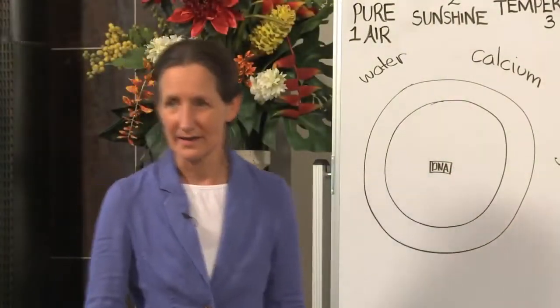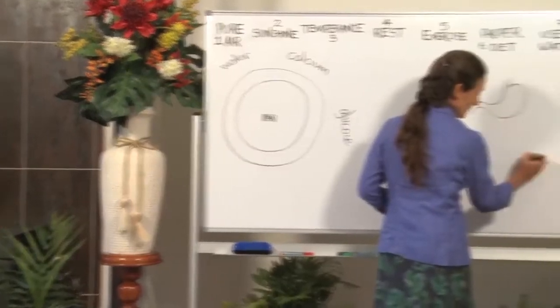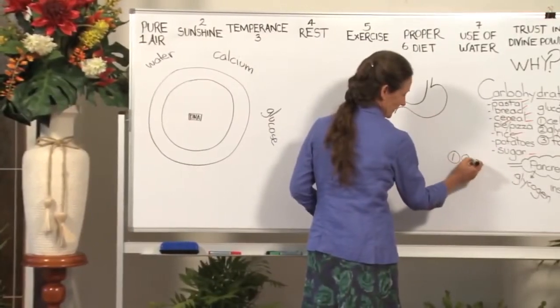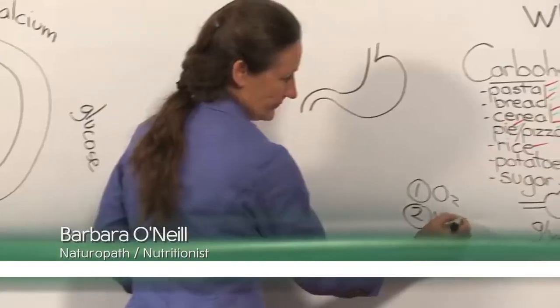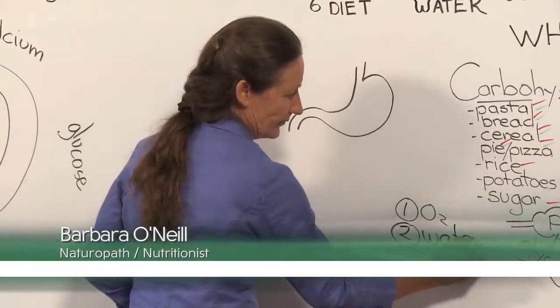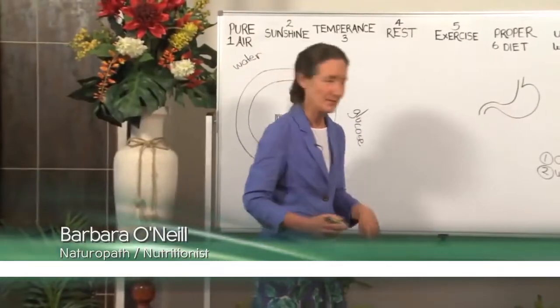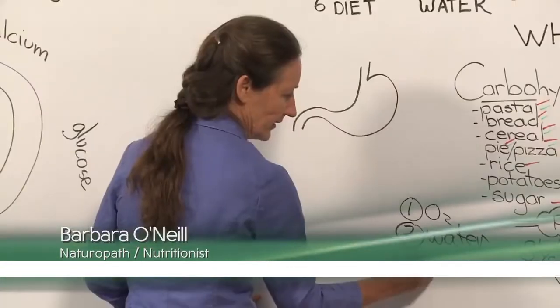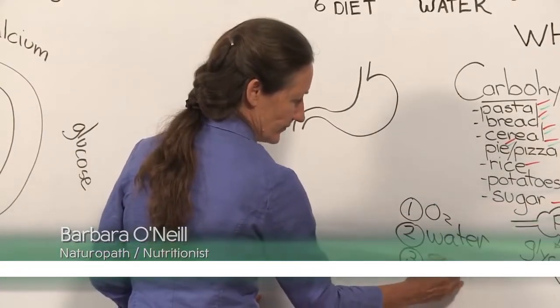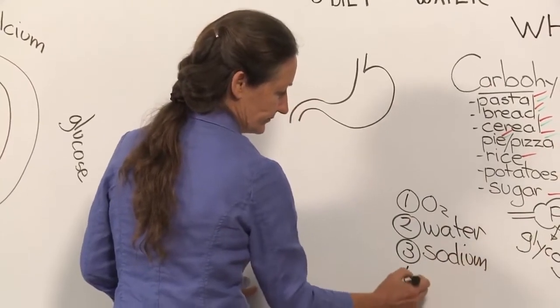There are 4 vital elements needed for life. Number 1 is oxygen, and we've looked at the importance of oxygen many times this week. Number 2 is water. Our body from the neck down is 75% water, from the neck up 85% water. The third most vital element needed for life is sodium. And the fourth is potassium.